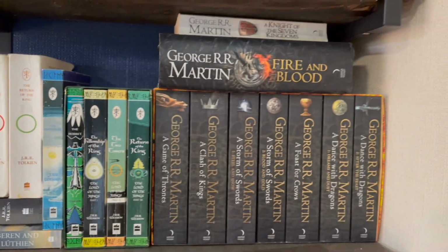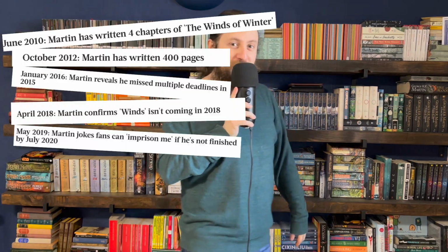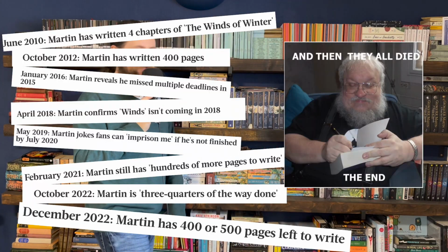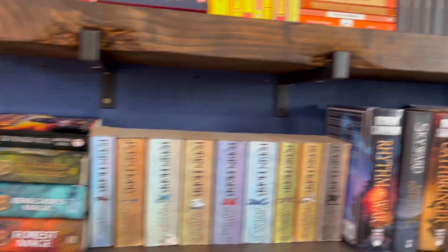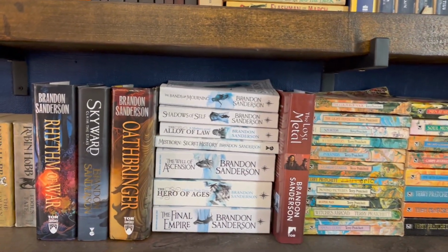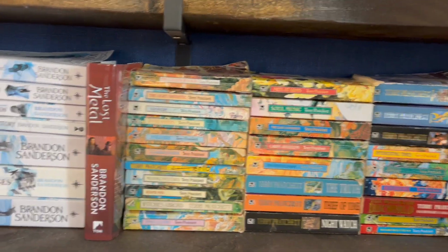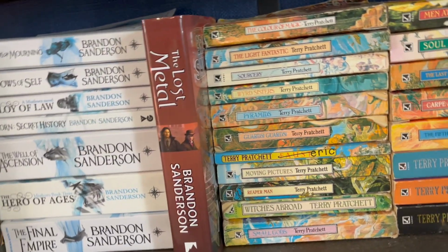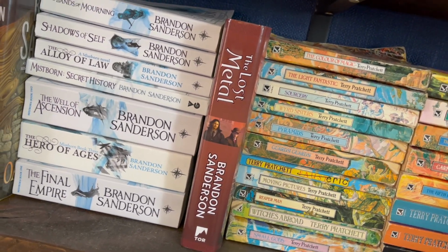And then your Martins, but it's okay. And yes, you might notice that the Martins are completely wedged against the corner with no room for another book. Don't worry, that will never be a problem. I will never have to add A Dream of Spring, because it will never come out. We got more fantasy, because I have way too much fantasy. Oh, so much fantasy. Robin Hobb. We got Sandy Boy over here. The lovely, weird white and blue Sandys. Oh, they're so nice. And then the incongruously poop brown Lost Metal, which I abhor, and is just fine.